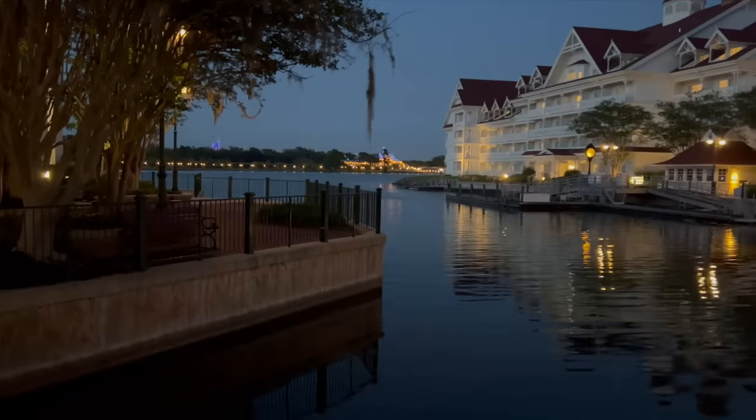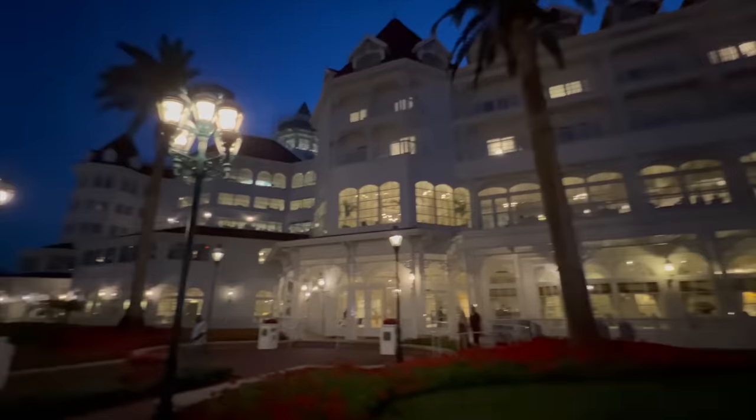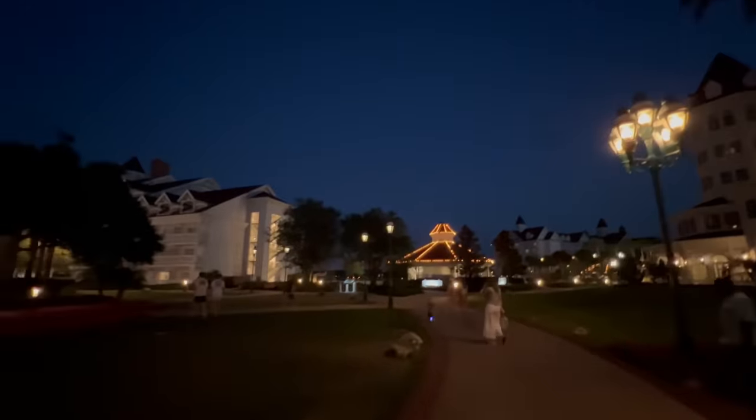I'm so excited. This is what the resort looks like at nighttime. Gorgeous. All the lights glowing on the water. The moon is glistening. And there's tons of people waiting for the fireworks show. As am I. The resort is resorting. The lights are twinkling. The Mickey is a rat.